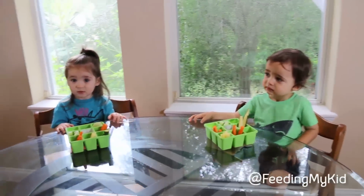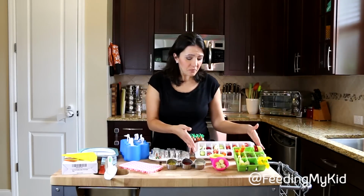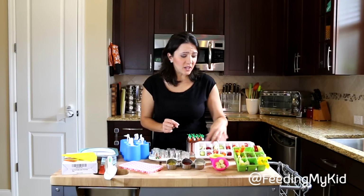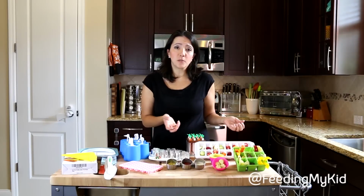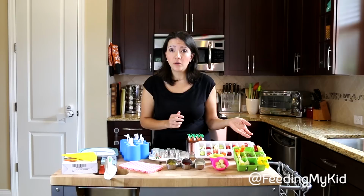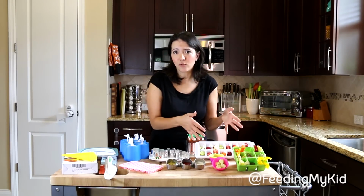Because one of the best ways to get kids to try new foods is just making it fun. Here's another one that you can do with just a plain old ice cube tray. We have raspberries and grapes, and you kind of mix and match. We have these cute little tomatoes, and it gives them an option to make their own lunch. These are really good for lunchtime. There's no cooking required for these, so you just have to cut up a bunch of fruits and vegetables, maybe add some crackers if you need.